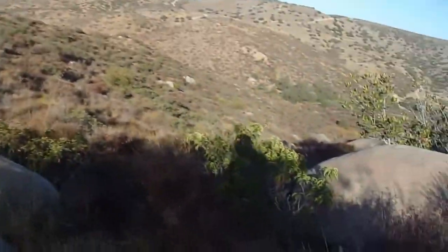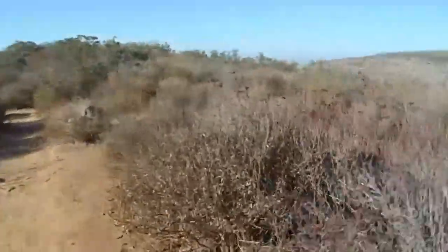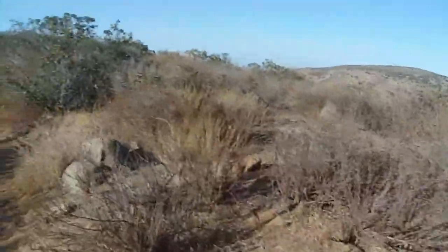Should be able to get the uphill parts in, I believe, before it gets too hot. That's why I started early. That's why my first clip was kind of dark. Especially knowing there wasn't going to be a marine layer today. Wanted to start earlier. One more view into this canyon.